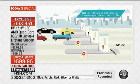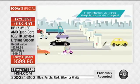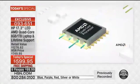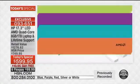Sort of like, when you go to the toll booth and there's only 2 toll booths open, you're like, I'm burning gas. This is going to take forever. I'm never going to get where I want to go. But as soon as that next toll booth opens, all of a sudden traffic starts flowing, right? I mean, it really starts moving. It's the same idea in your computer.